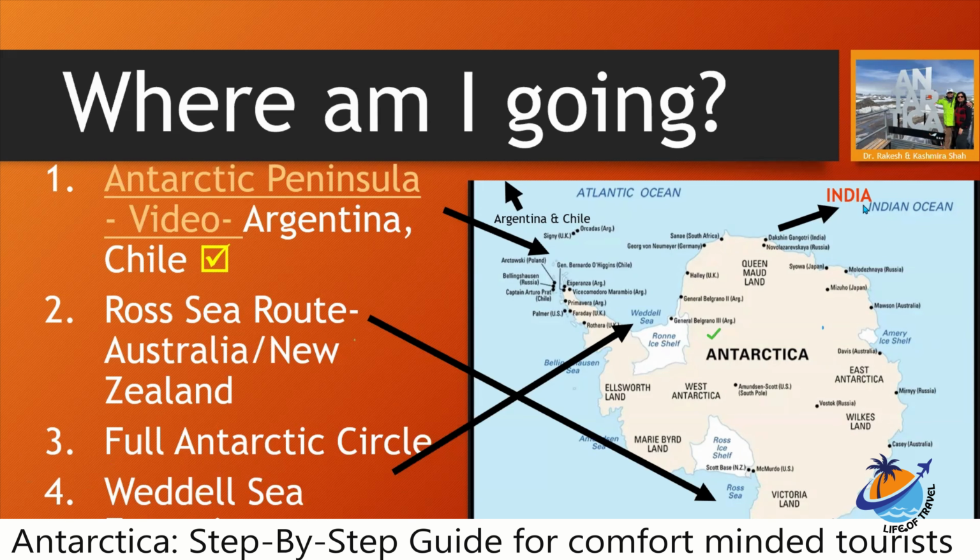And on the right side, you can see I put down India in orange. That is where our Dakshini Gangotri is, the first Antarctica expedition that India did in 1986. That is where they go. But that's not where we are going. We are going basically to Western Antarctica.